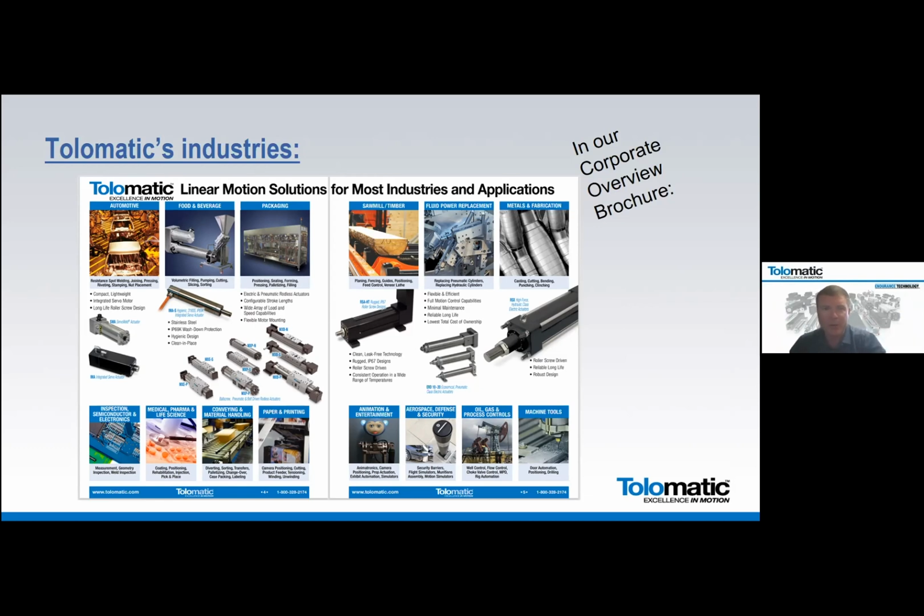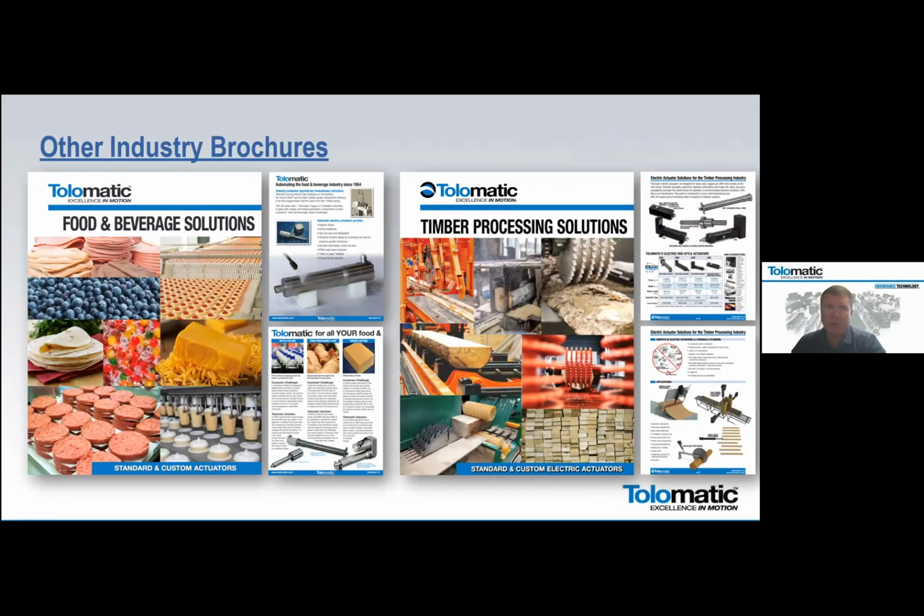We're in lots of different industries, lots of different applications, many different products being applied in those different applications and industries. And with that, over the years, we've come out with some industry brochures. So in an effort to try and better establish our credentials with key customers, as well as to kind of break into applications and ideas on applications with them, we've had a food and beverage solutions brochure for a long period of time. So that exists out there.